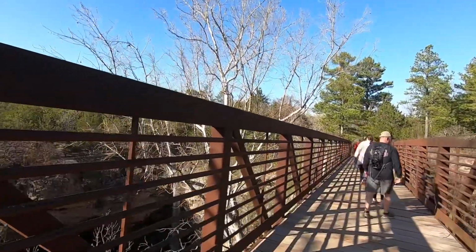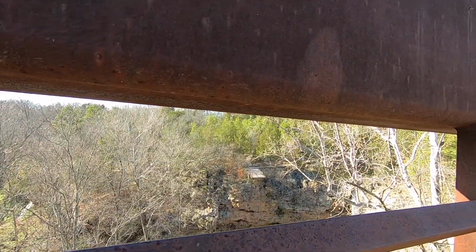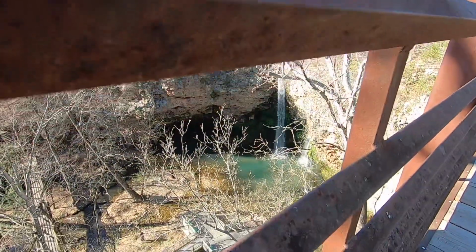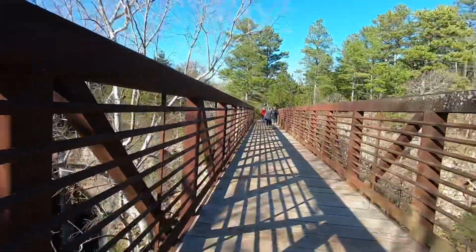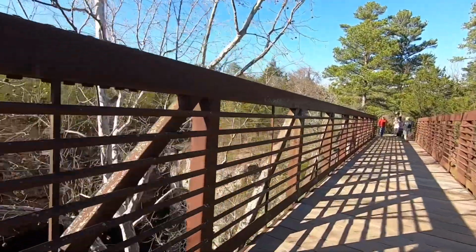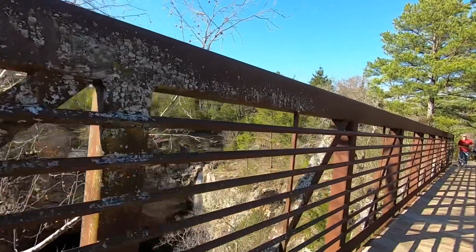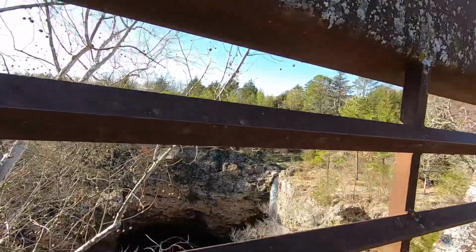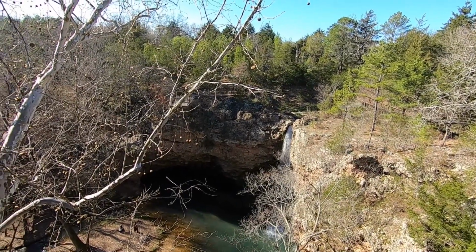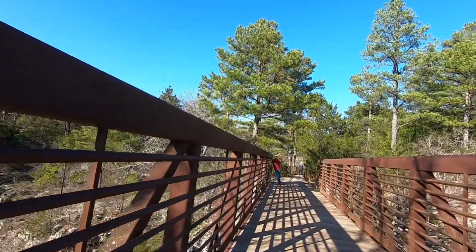Bridge kind of shakes. There was the lookout point that Jerry was standing at earlier when we first walked in, looking down at the falls. There's Cool Hand Luke.